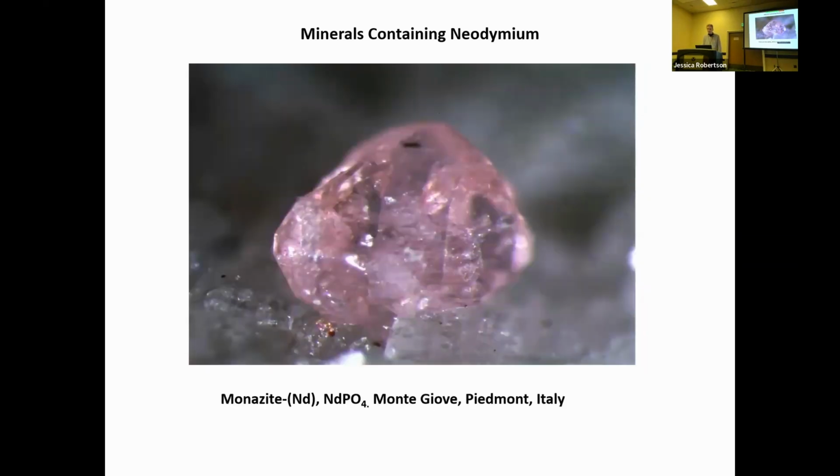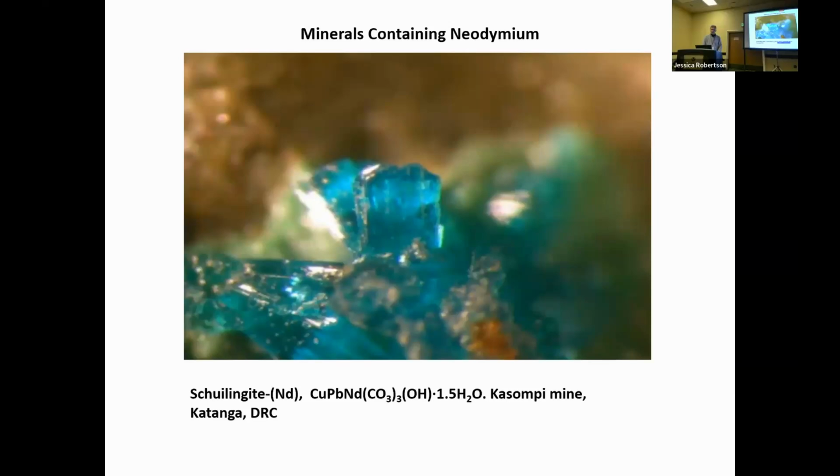Another really pretty mineral, a monazite-Nd, Monte Giove, Italy. Simple structure, neodymium phosphate. Beautiful crystals. Here's another one that contains copper. This one also contains lead and neodymium, and it's a copper lead neodymium carbonate hydroxide. Schuilingite-Nd from the Kasompi mine in Katanga.